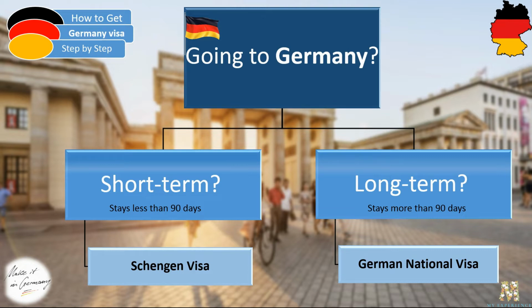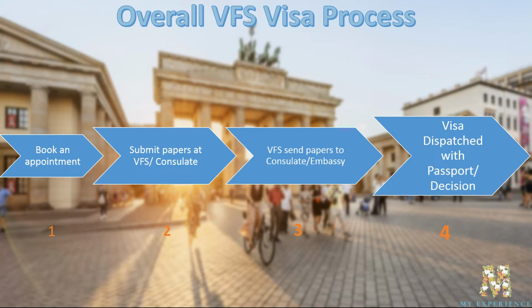Now we get going. Like every other country, Germany has outsourced the entire procedure for applying for a Germany visa to a company known as VFS Global. VFS Global handles paperwork for most clients, which are embassies in most countries, and so they are working here as well. The procedure goes like this: you book an appointment with VFS in the relevant category. You submit your paperwork at the consulate or VFS. Your paperwork gets sent to the consulate or embassy for processing, which happens behind the scenes. They do their checks and finally make a decision, and then they send back your visa, your passport, or the decision to you.